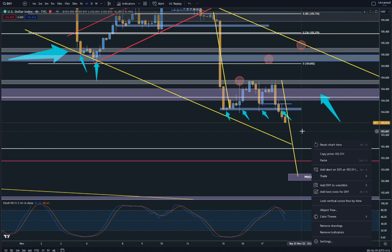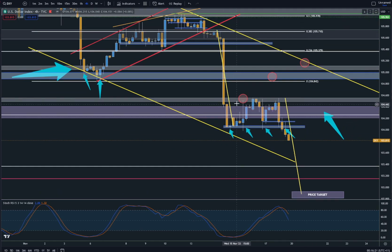So the next measured move of this particular bear flag, which has broken out to the top, well, bottom side here, sorry, I should say, gives us this move down here, sub 103, really. And look, it looks pretty clean so far, pushing through to the downside.